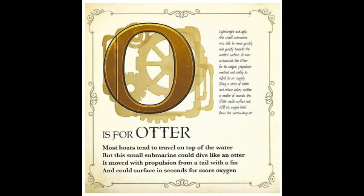O is for otter. Most boats tend to travel on top of the water, but this small submarine could dive like an otter. It moved with propulsion from a tail with a fin and could surface in seconds for more oxygen. Lightweight and agile, this small submarine was able to move quickly and quietly beneath the water's surface.